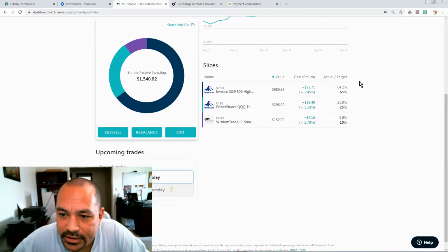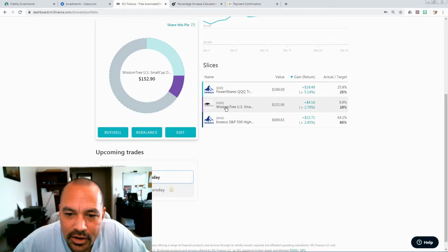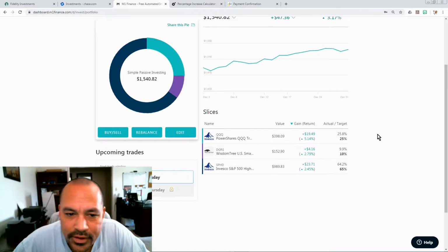And if we look at who contributed the most, that would be QQQ with a 5.14% return. Next up is the DGRS, which is the U.S. small cap dividend growth at 2.79%. And then bringing up the rear, the SPHD, which is the high dividend, low volatility, at 2.45% for that month.